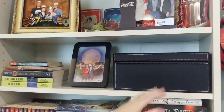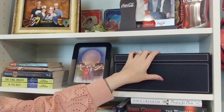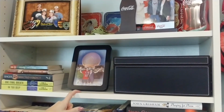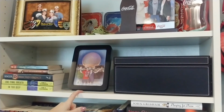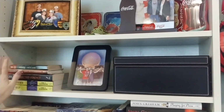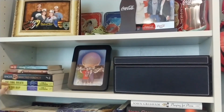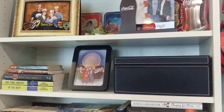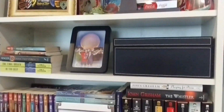As I said, this black box is photos that are organized. Then this is from when Andrew and I went to Disney World, 2013. And my April TBR, this is what I have yet to read as of filming this video, plus the one on my Kindle. Okay, then we come down a shelf.